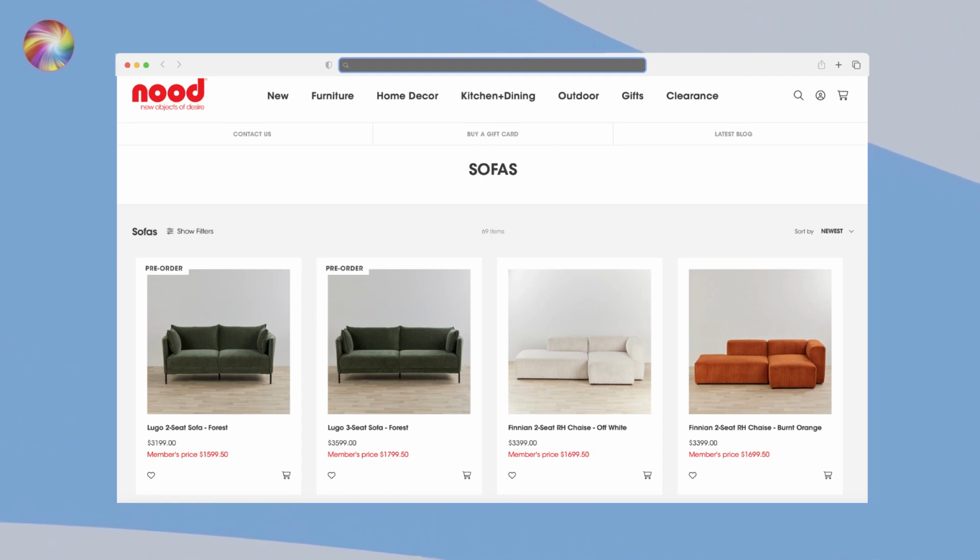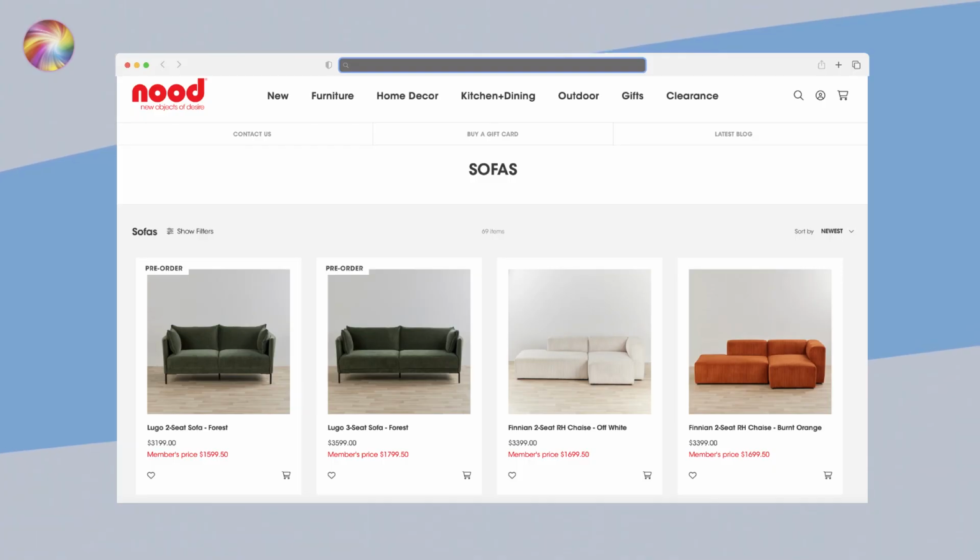They use a combination of foam and feathers to strike a balance between support and a sink-in feeling. Durability. The frames are constructed from solid wood, and the fabrics are chosen for resilience. Customer reviews suggest Nood sofas can withstand regular family use. Easy assembly. Nood sofas are designed for easy DIY assembly, saving on delivery and setup costs.